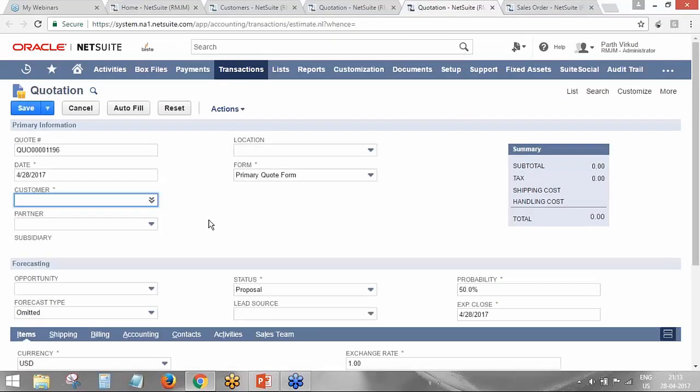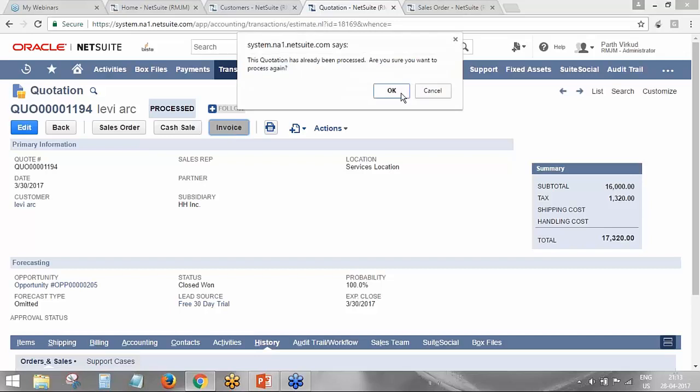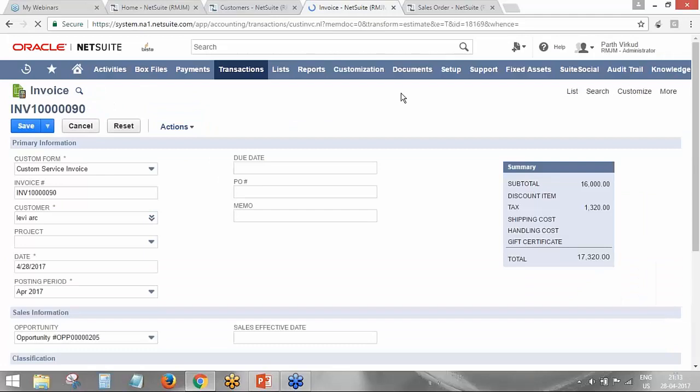Again, for certain services, if you need to create a sales order for the quotation, you could go ahead and create the sales order right here. Nonetheless, you can also directly go to a cash sale or an invoice based on your requirement. So if I want to say create an invoice, at the moment this is already processed, but say I wanted to go ahead and create an invoice directly against the quote. So here I can go ahead and just click on the button.